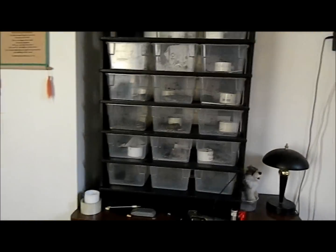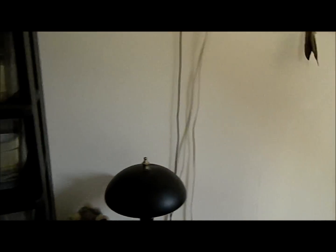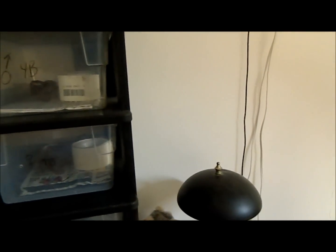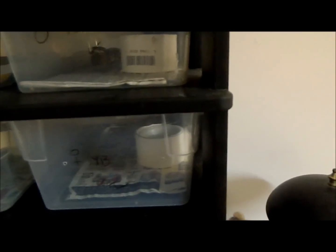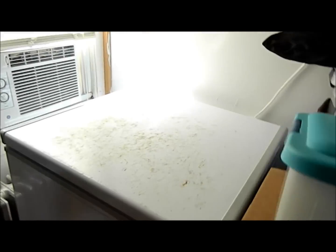Although I'm talking to a local guy, he goes to shows on a regular basis. He's a guy I do business with regularly, trading and stuff like that. I'm going to see if he can get them cheap for me at shows. If he can, then I will just do that. But hopefully, this freezer will be full the next time I do an update on it.